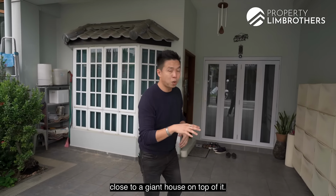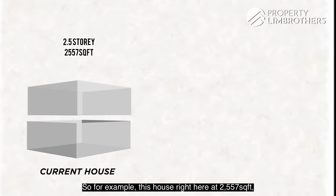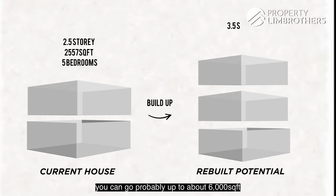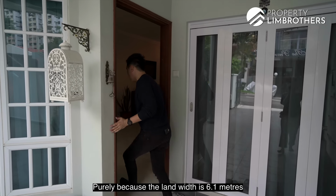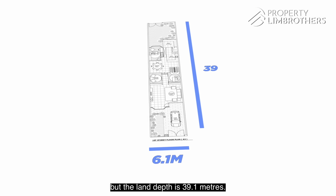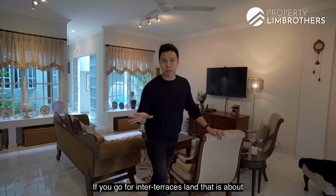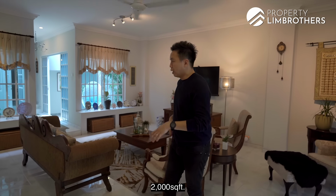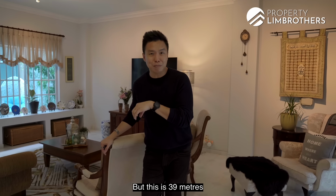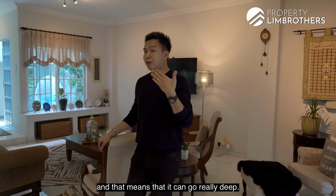So for example, this house right here at 2,557 square feet, if you were to build up to the 3.5 max, you can go up to about 6,000 square feet of built-up area with probably 7 to 8 bedrooms and a lift, purely because the land width here is 6.1 meters, but the land depth is 39.1 meters. If you go for inter-terrace land that is about 2,000 square feet, land depth would be about 30 to 32 meters, but this is 39 meters, and that means it can go really deep.